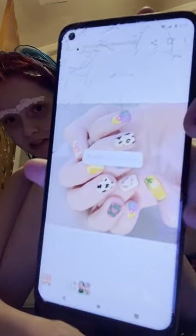Okay, hi. I just literally got out of the shower. And I'm bleaching my eyebrows now because they turned pink in the shower because of my hair dye. So I have these fake nails and I'm gonna do them exactly like this picture.